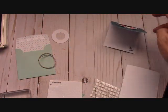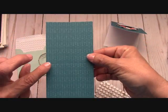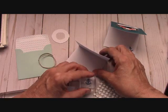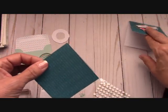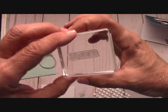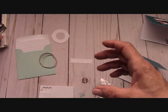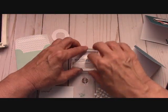That's so cute. Okay, so let's go ahead and bring in, we're going to use this card base right here. It's got anchors all over it, and it's already scored for us, so we're just going to fold that. Again, I'm going to add my anchor in my corner. I love to decorate the inside of my cards and my envelopes, but here we don't have an envelope. We have a gorgeous little box, so that's cute. Okay, and it's mounted here. You're a Lifesaver. I'm going to bring up my flag right there, my little banner. Ink You're a Lifesaver up, and just stamp it right in the middle, right there.